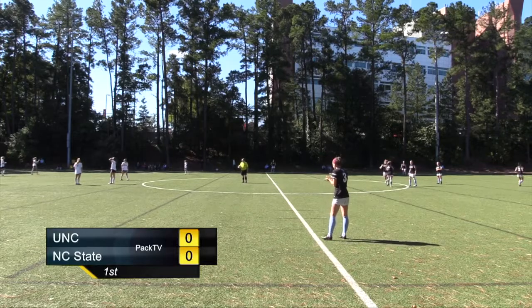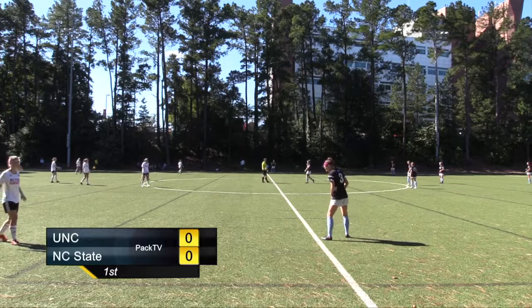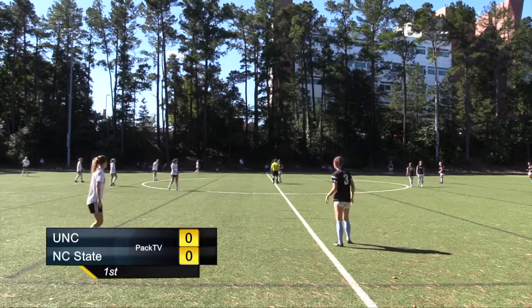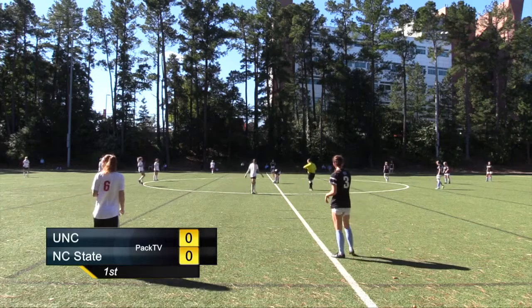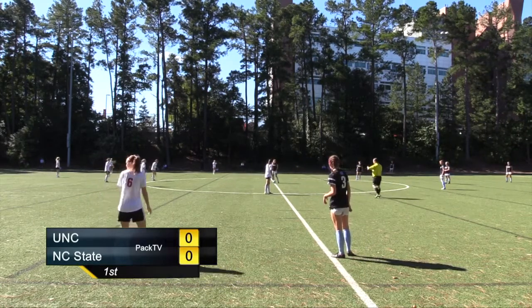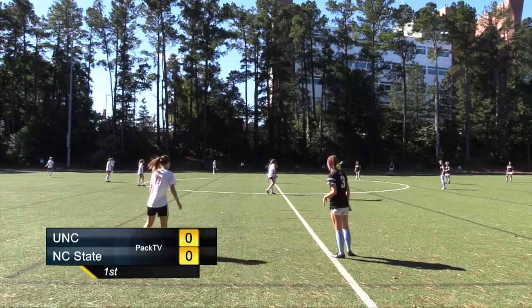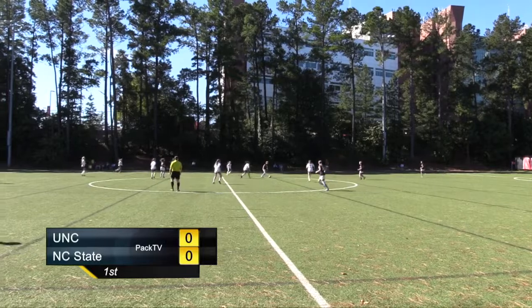We'll see, Ethan, if State comes out with energy like they did against High Point, or who comes out with more energy. I'm looking to see who gets to the 50-50 balls. Well, you definitely think that if State can get ahead, that's going to help them out because Chapel Hill just played last night, so they're going to be a little more fatigued. Maybe if State can get ahead, they'll get a little demoralized.